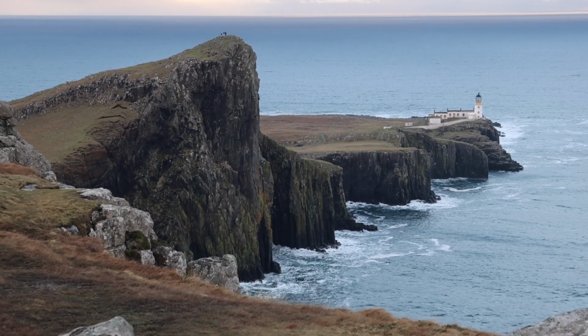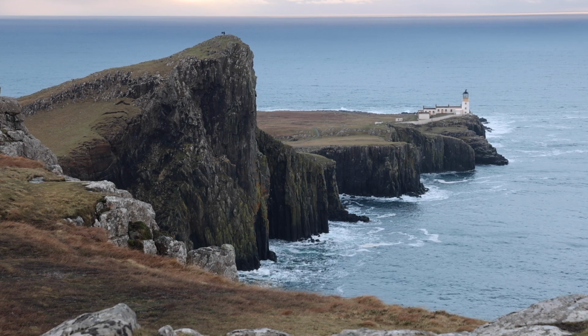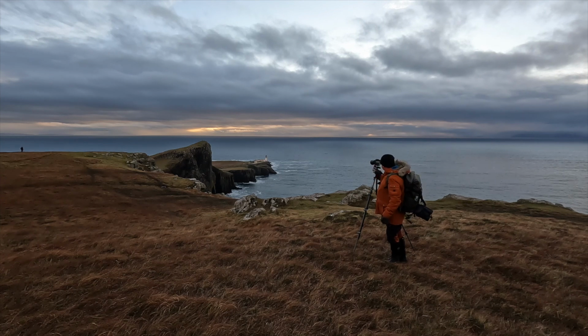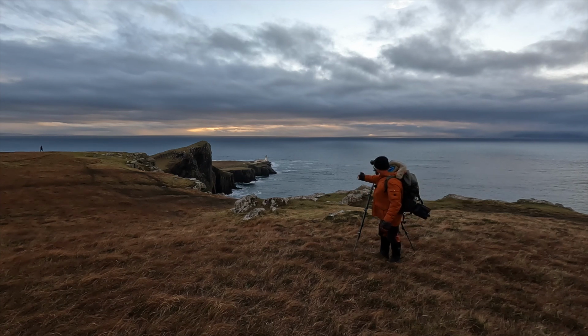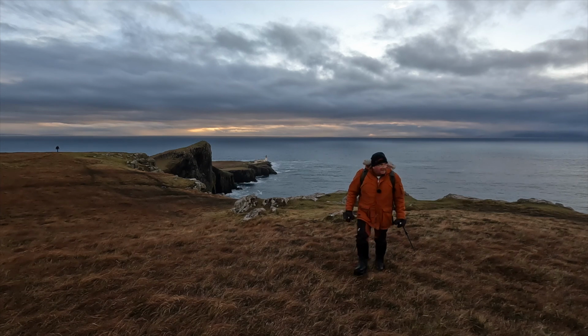Right, I'll get back to taking my photos, and actually the reason I've stopped here is because I want to use these stones as foreground interest. So I'll take 2 or 3 different shots, and I might even step back a little bit and do a portrait shot and get those rocks in the foreground and then the lighthouse in the background, and that might be quite nice.